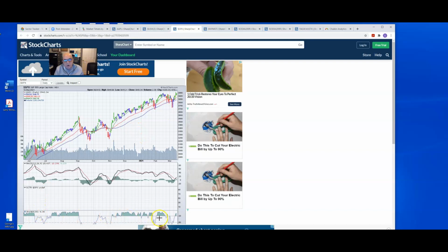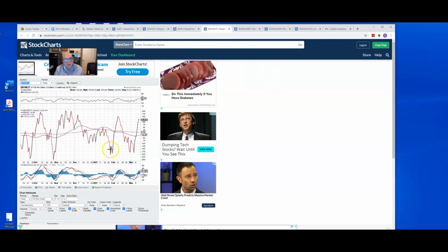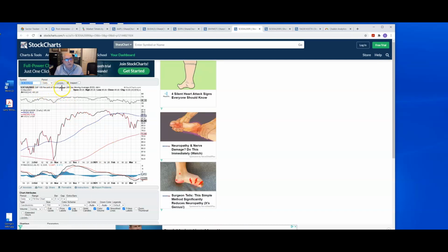The percent R is now in bullish territory. The next one is the McClellan oscillator, and you can see it's now in bullish territory again. And this chart here is the percentage of the S&P 500 above the 200-day moving average, and you can see it's now back up above 80%. It's at 85%. So that's a pretty good indication that stocks are on the uptrend anyway.